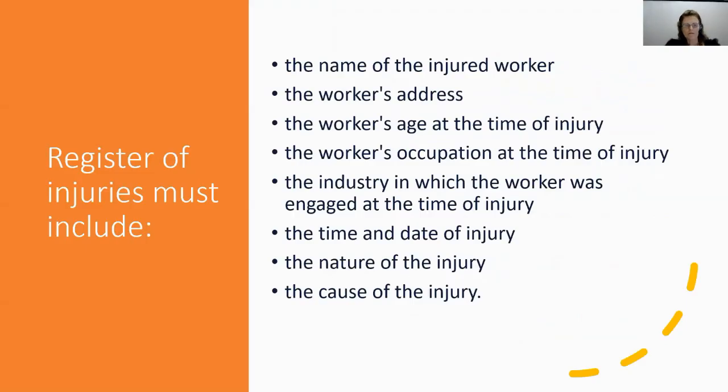All workplace injuries must be recorded. So you need to make sure that you've got the name of the injured worker, the worker's address, the age, the occupation at the time of the injury, what they were doing, what industry they were engaged in, the time and date of injury, nature and cause of injury. This is your minimum legal requirement that you must record.